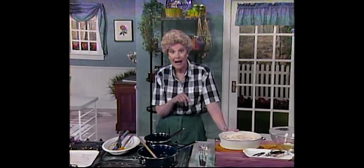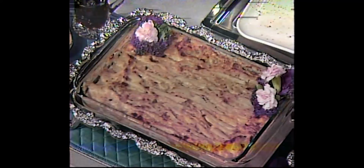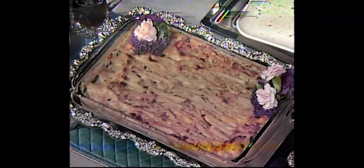Incidentally, you bake this at 350 degrees for 1 hour and 30 minutes uncovered, or until the potatoes are tender and golden brown. It's certainly an unusual dish. It's a traditional smorgasbord offering and would be ideal for any buffet table because it's so very good, even served at room temperature.